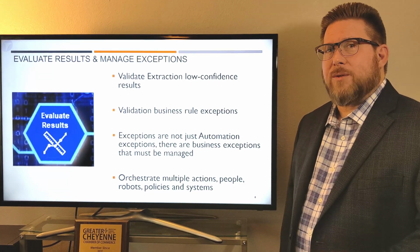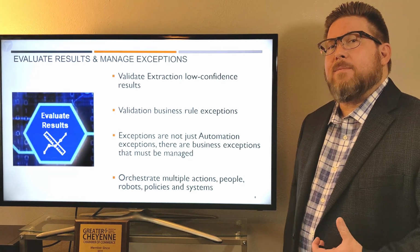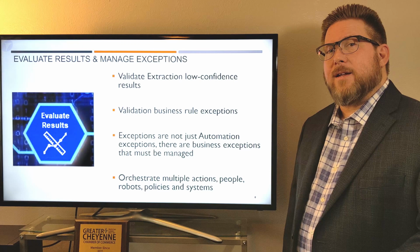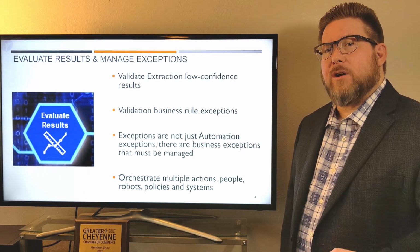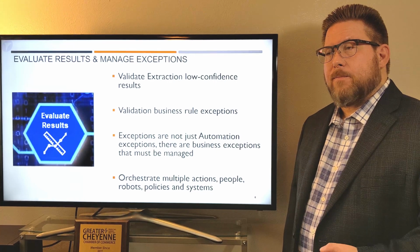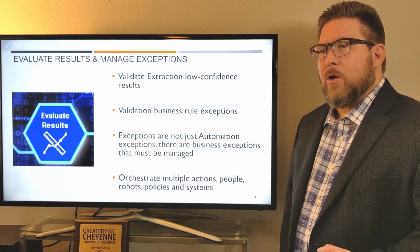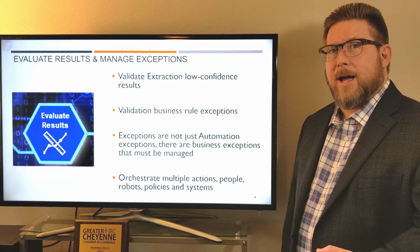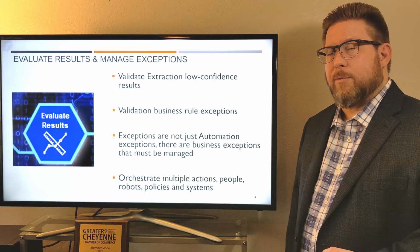Would you just push those through? Absolutely not. They need to be brought to a user automatically so they can quickly, easily and accurately resolve those issues. Part of the resolution could be training the system what to do next time, or it could be a hard stop, this needs fixed kind of approach.